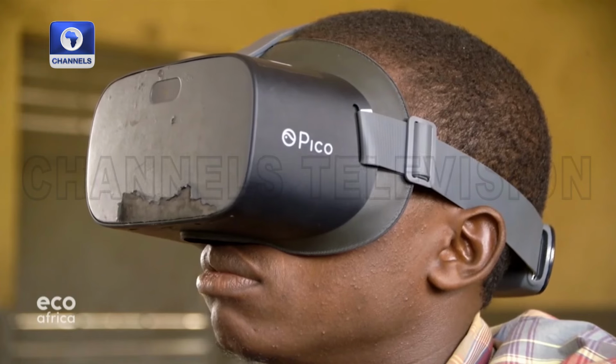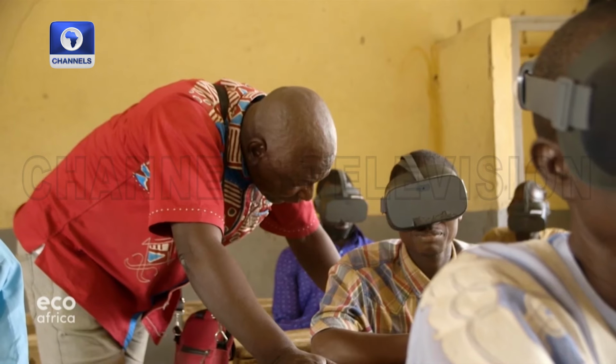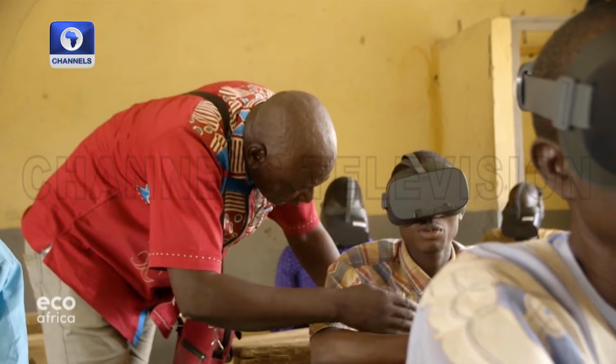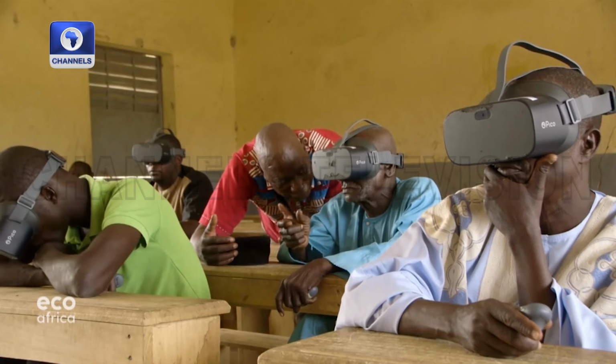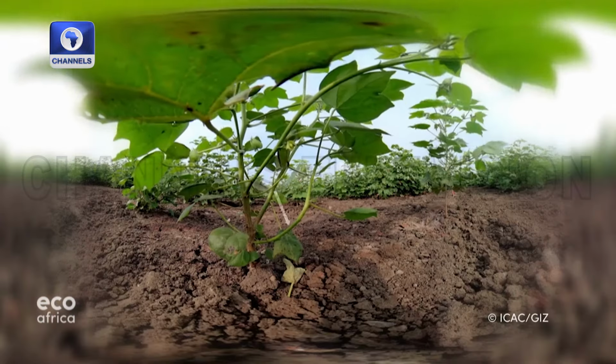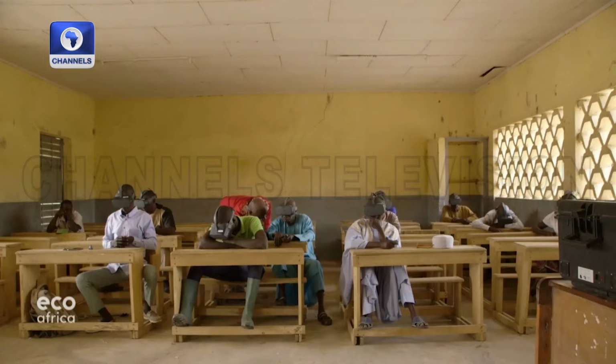The VR training sessions are organised by the International Cotton Advisory Committee and financed by the German development agency, the GIZ. Immersive learning in a virtual environment that replicates real-world situations is also cost-efficient. It reduces the sort of expenses associated with standard training methods, such as travel and fuel.